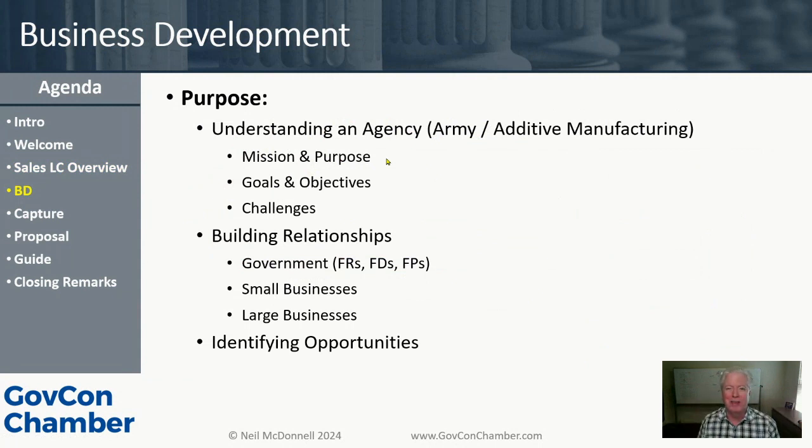However you say that word fully. And so that's understanding the mission and the purpose. And then goals and objectives. What is that agency trying to do? Not just this program office, but when I do business development, I'm looking at the agency.